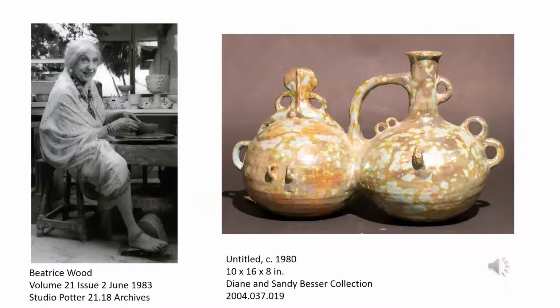Since we're talking about archives, I thought I would try something a little bit fun. I pulled some examples just to show you that even though we have separate collections of archives, they all work together, and even our permanent collection, it all comes together to make very rich content for researching, exhibitions, or for students studying. To the left is an image from the archives, and on the right is one of our pieces in our permanent collection.